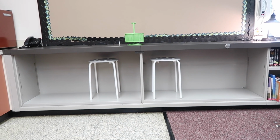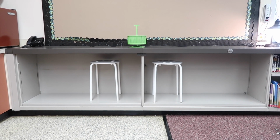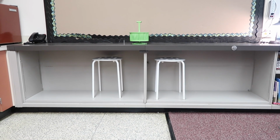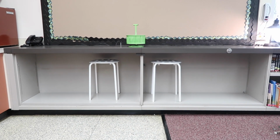So there you go. I have a huge mess behind me. I'll show you that in a minute. But the stools fit perfect. And I think this is gonna work out great.